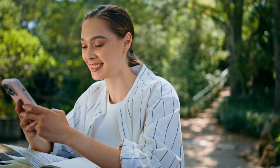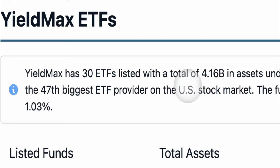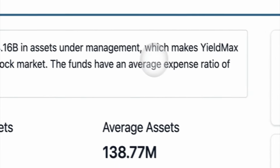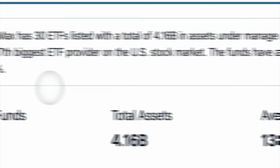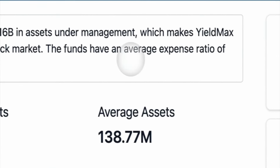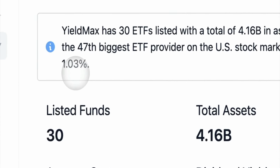So the first thing we're going to look at is that YieldMax has 30 ETFs listed with a total of 4.16 billion in assets under management, which makes YieldMax the 47th biggest ETF provider on the US stock market. The funds have an average expense ratio of 1.03.